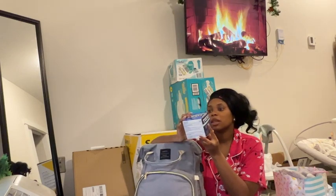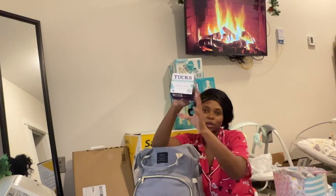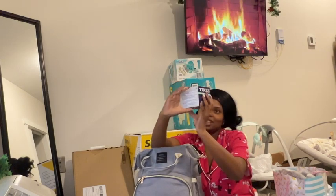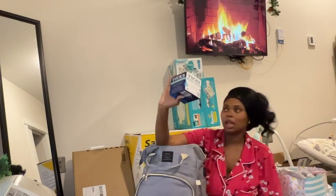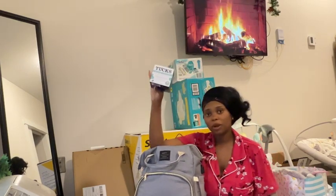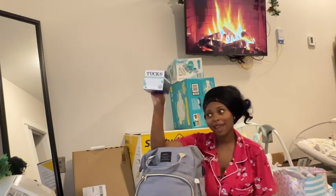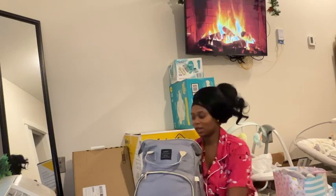And I got the medical cooling pads. You all know what we use the cooling pads for. So this should be good. There's 100 pads in here. Depending on the type of birth I'll be having depends on if I'll use this or not.